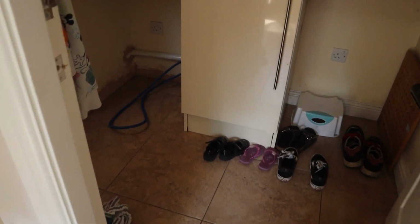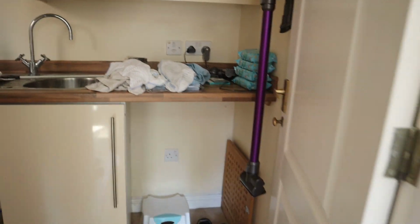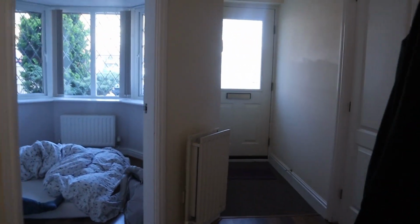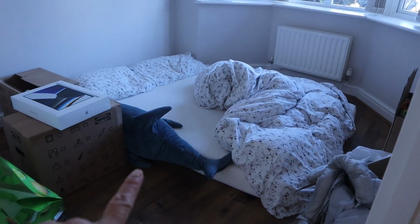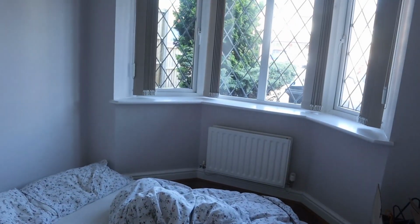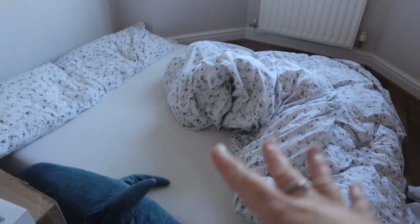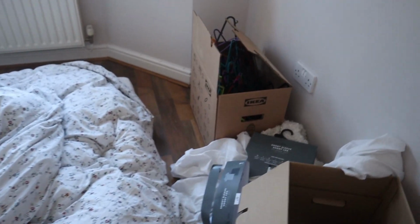And then over here is the utility room. We've removed our washing machine because when we moved in here, there was no washing machine. So all of this, those are the cleaning products. Everything needs to be clean and packed up. And this is the hallway. Now that we don't have any more beds, I slept here last night. And this is the dining room. I just closed the blinds, so it's dark. We don't need to keep bringing all the mattresses from upstairs, so it's easier to transport.